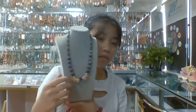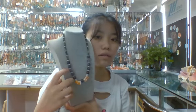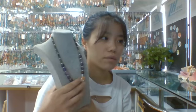Okay, everyone, let me show you this gemstone necklace. This is a 10 millimeter M size round piece.